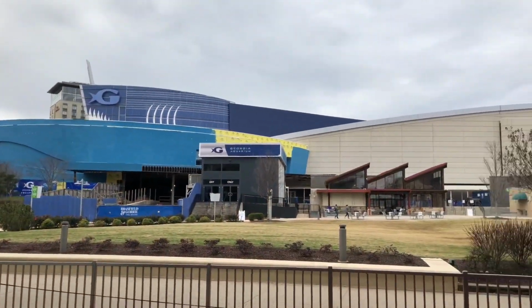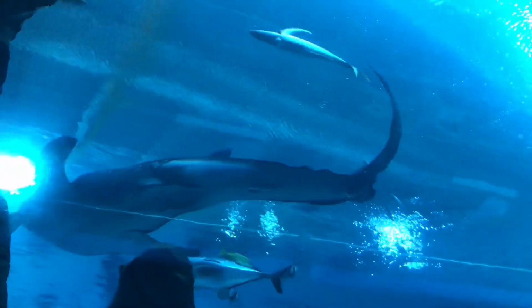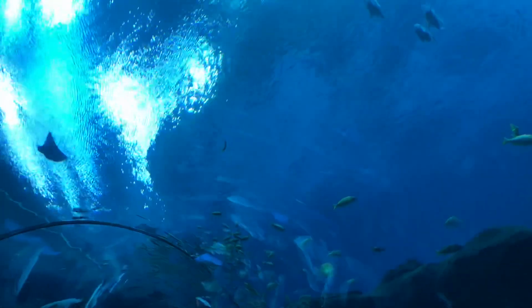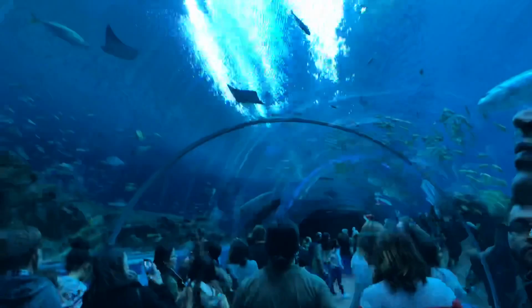As I said in the previous video, the Georgia Aquarium lies exactly opposite to the World of Coca-Cola. This was the first exhibit that we went into. If I remember correctly, the name of the exhibit is Ocean Voyager, and it's a habitat for thousands of sea animals and hundreds of species over there.